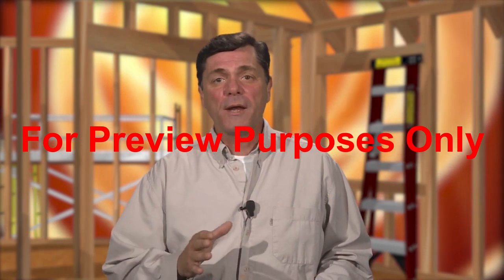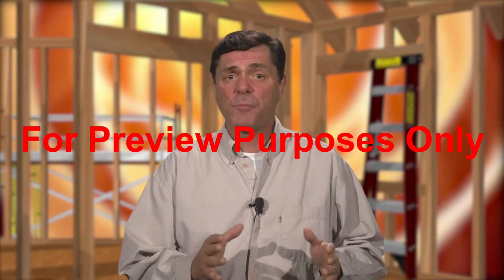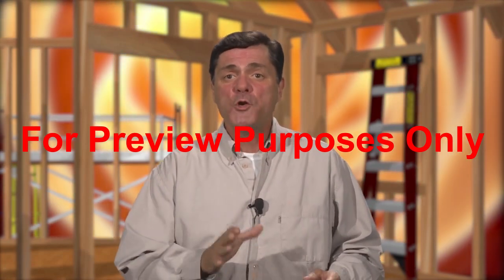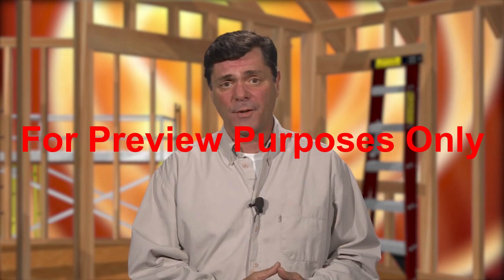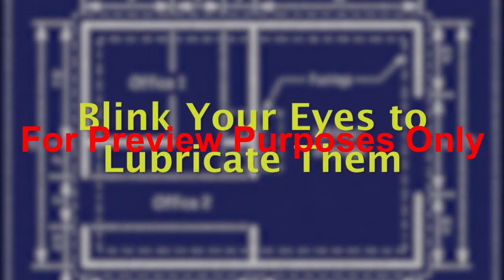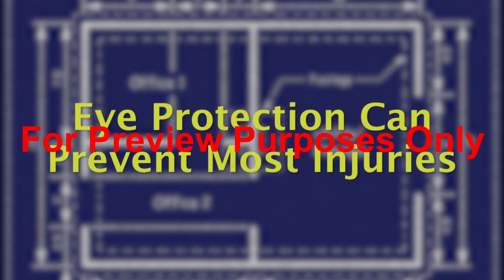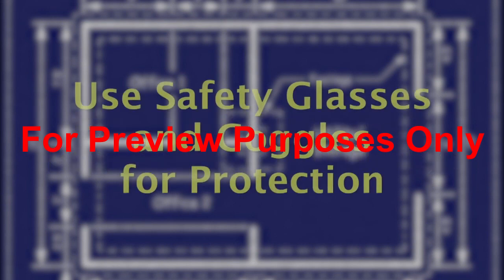As we've seen, there are a number of types of workplace hazards that can damage your eyes, but there are also safe practices and protective equipment you can use to prevent them from being injured. Let's review. To avoid eye strain, remember to blink your eyes regularly to moisten and lubricate them. Take breaks now and then to rest your eyes and limber up their muscles. Most eye injuries can be prevented by wearing appropriate eye protection. Safety glasses and goggles can shield your eyes from flying particles and splashing chemicals.